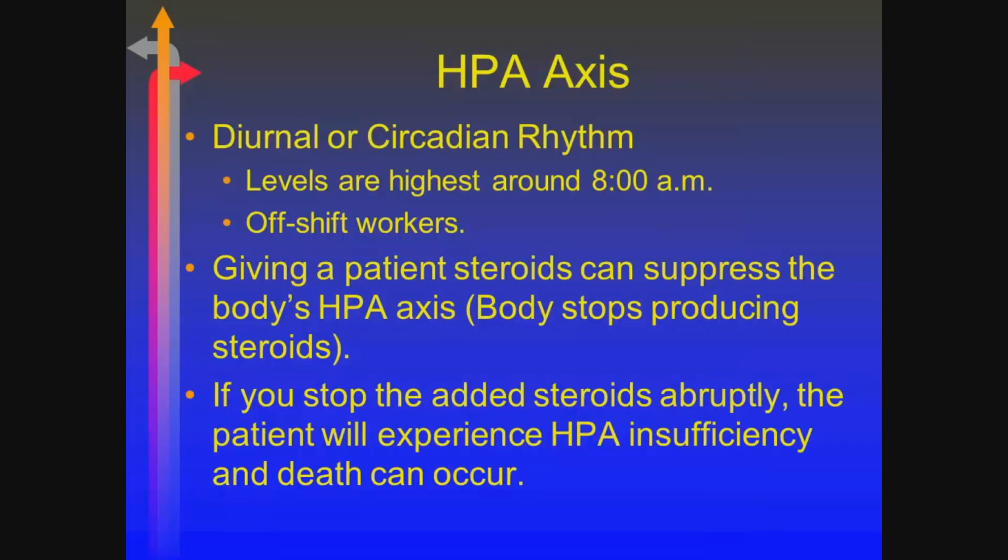Why do we care? Well, it's part of our natural process, and there is a circadian rhythm based around this. Just as an aside, off-shift workers have a horrendous time, and a lot of times, if they're asthmatic, it can actually cause a little more problem with management. The key part is the second and third bullet points that I want you to pay attention to.